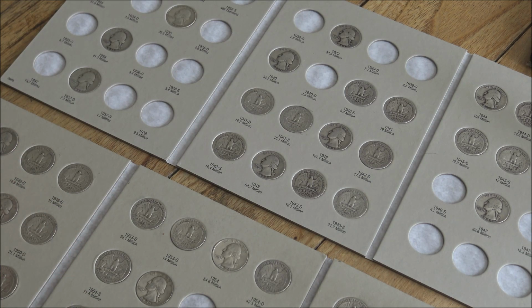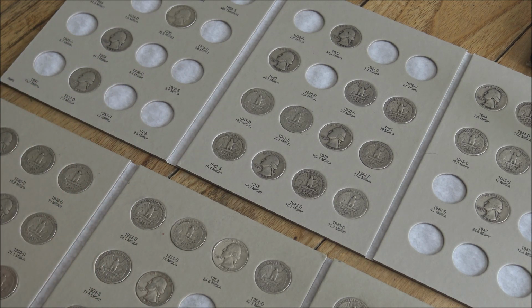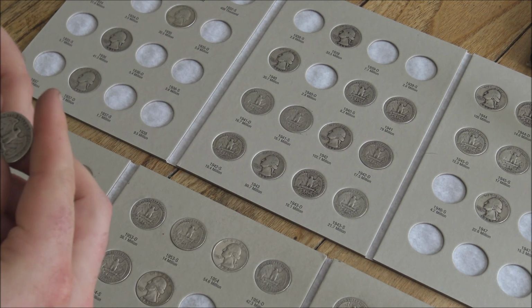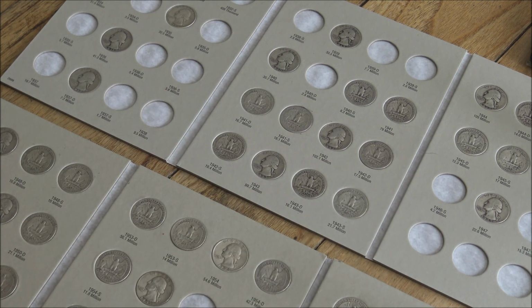44, all sorted. Oh no, again 44S we're after. No, 44 regular. 42, all sorted. 1950. I need a 1950S, and this is a 1950D, so unfortunately nothing going on that one. We have here a 64. 53 is all done. 42 is all done.